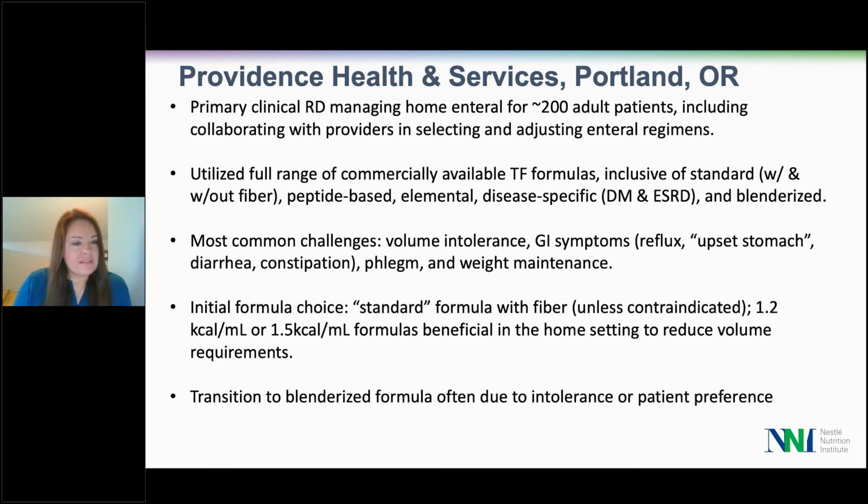At Providence, as I mentioned, I was the primary clinical dietitian for over 200 enteral patients. I spent a lot of time collaborating with providers in different locations for selecting and adjusting enteral regimens. We did have the opportunity to use a full range of commercially available formulas, everything from standard formulas, peptide-based, elemental, disease-specific, and blenderized commercially available formulas.